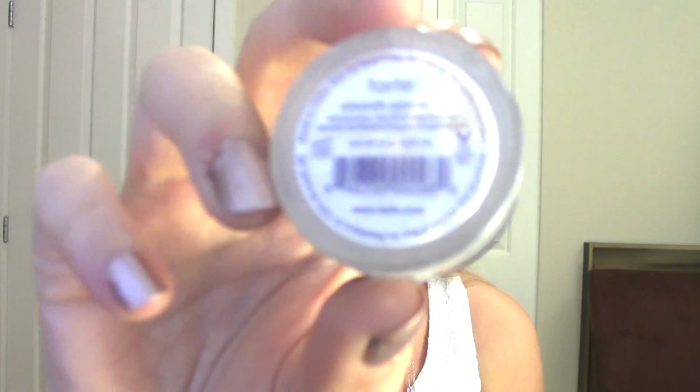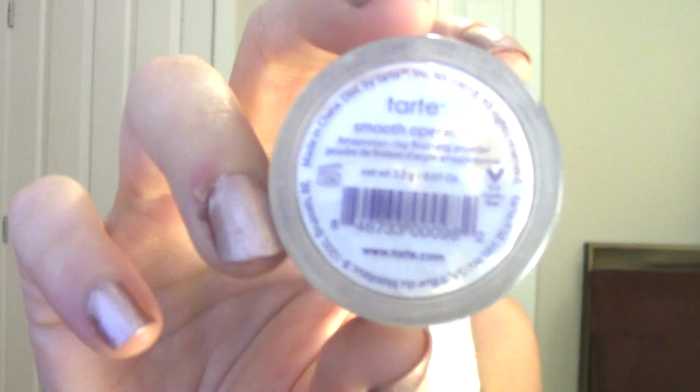Alright, I'm going to set my whole face with my new powder, which I'm absolutely in love with. I've done a lot of research on a setting powder because I had this setting powder from Tarte, this Smooth Operator, which I was absolutely loving for underneath my eyes.